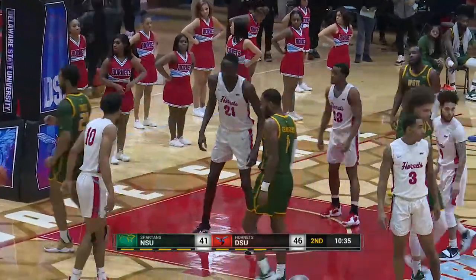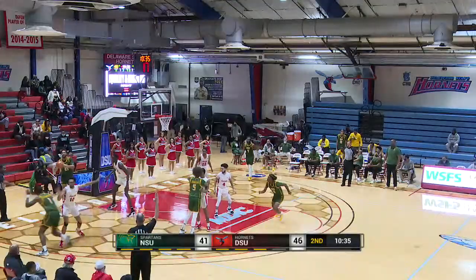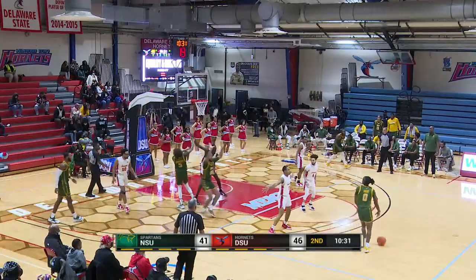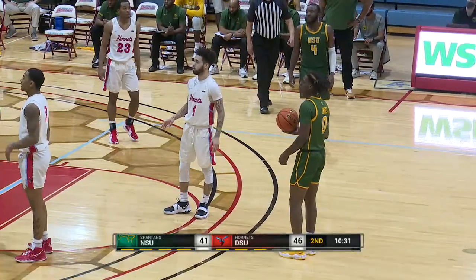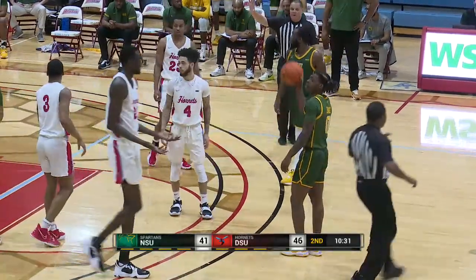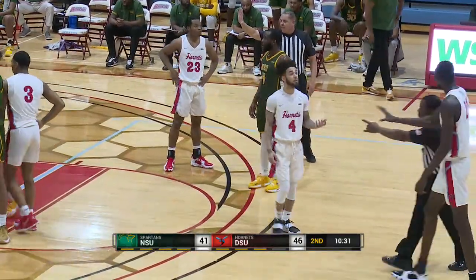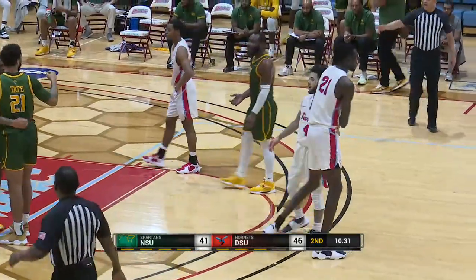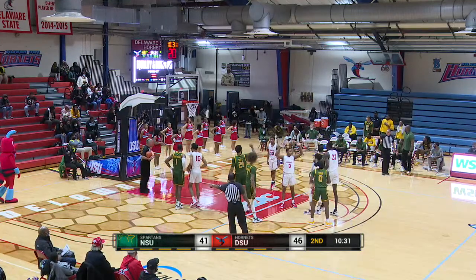10:35 still to go. Hornets up by 5 here. Norfolk State still with the ball. 17 seconds left on the shot clock as they inbound it. It's into Ings. He'll take it around to the top of the key. Now we have a whistle to stop play. And it's getting a little physical. Chris Sodom getting his 3rd personal. I think the Hornets are feeling the energy. They're going to keep Sodom in the game here with 3.